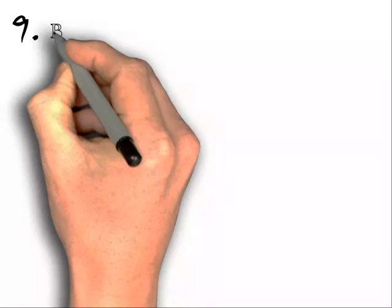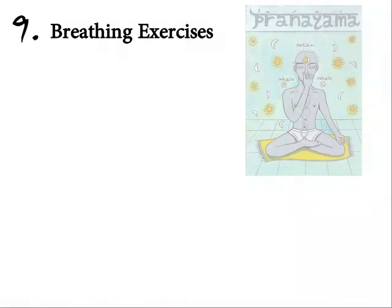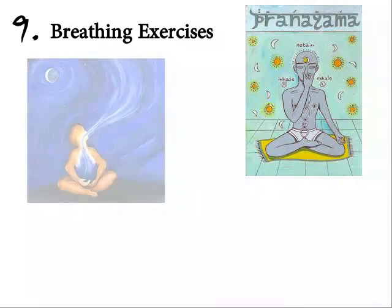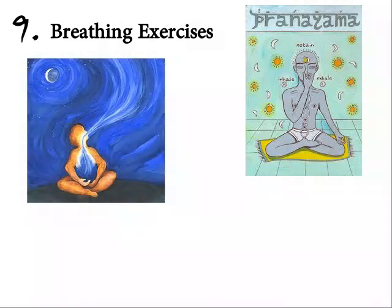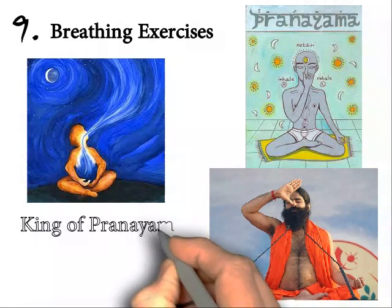Number 9. Breathing exercises such as pranayama, which is the ancient art, which is part of yoga, of controlling the inflow and outflow of breath and prana throughout the body to achieve certain results, such as expelling toxins and helping to bring the body into harmony. Please go and look into pranayama. If you do, you'll probably come across this amazing guy. He's like the king of pranayama.